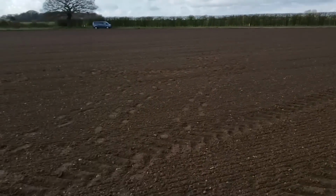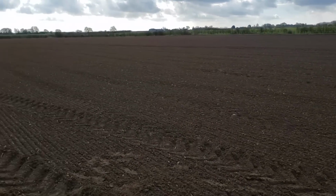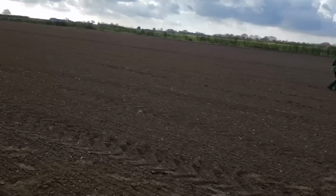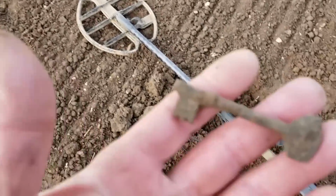It's like finding a needle in a haystack. This thing is so stinking big. Everywhere you look, just dirt. We find these little hot spots and just kind of grid them.